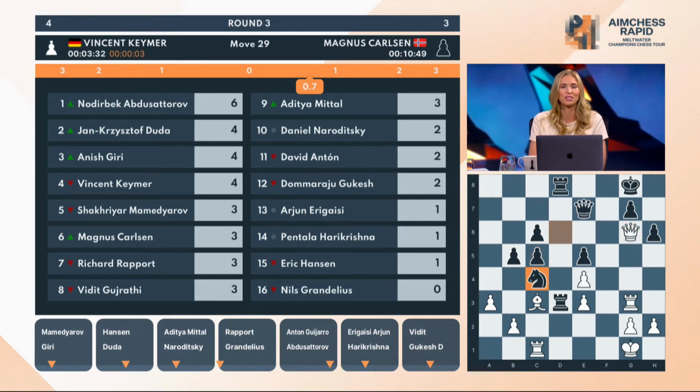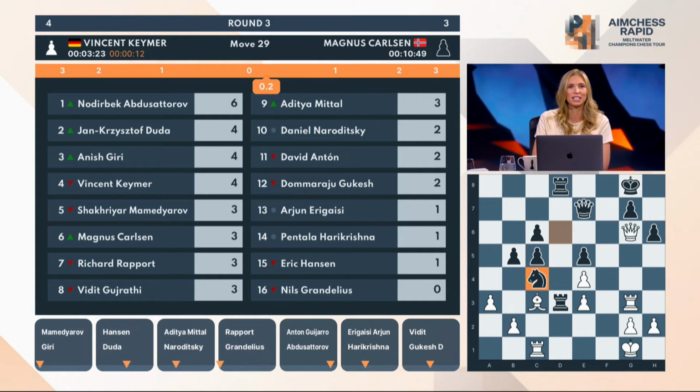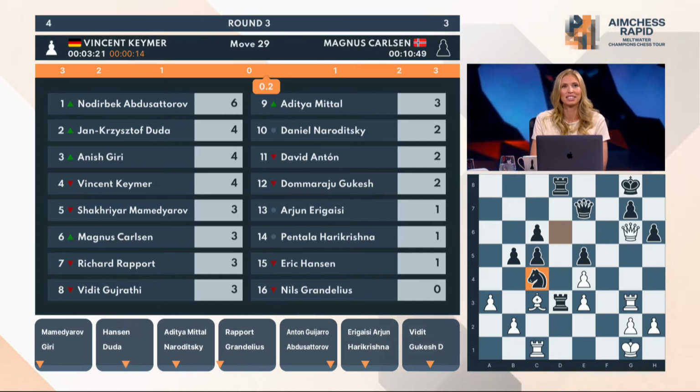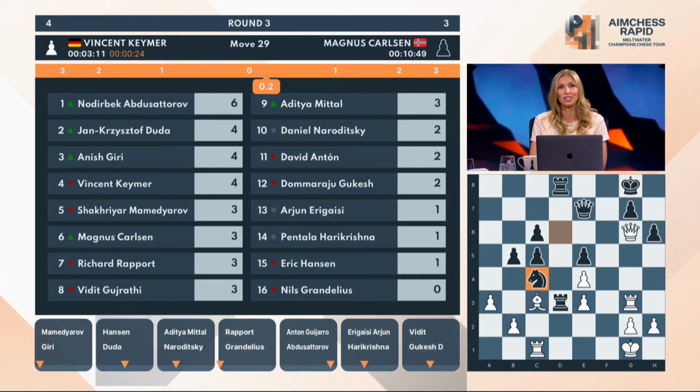There are 3 players on 4 points and 1 player with 2 wins, Nodirbek Abdusatorov, 6 points, and it's looking good for him also here in round 3. Could he win 3 out of 3 in the start of the Aimchess Rapid? That would be impressive. And just a draw for Vincent in this game would be impressive against Magnus Carlsen, rated at 29.02 in the tour.